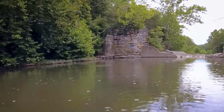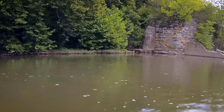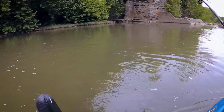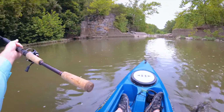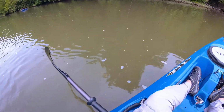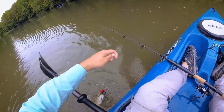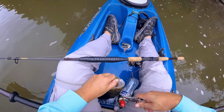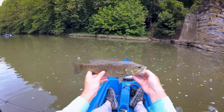Oh, big hit. Big fish. Probably another 16 incher. Woo. I don't want to go downstream just yet. I don't need the net for you. Just gotta watch out for them hooks. Boat flip. Gotcha. Hey, he's a little bit smaller. Probably 14 inches, John.